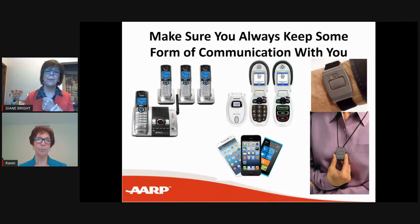Also, now they've come up with a lot of devices that you own and operate that can contact your ICE person, your emergency contact person, and they're regular watches now. It doesn't have to be an iWatch. So check with your cell phone provider too, because there are regular watches that have a lot of apps on them that will help you stay in touch with somebody in an emergency situation. Okay, next slide.